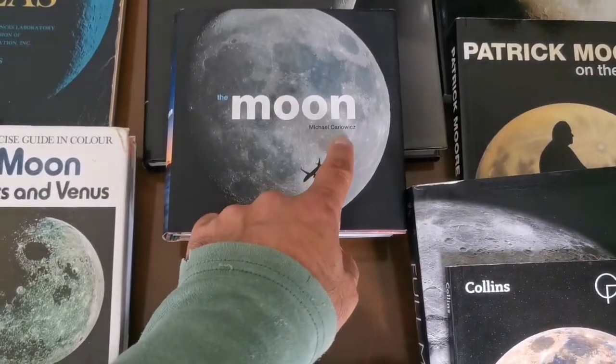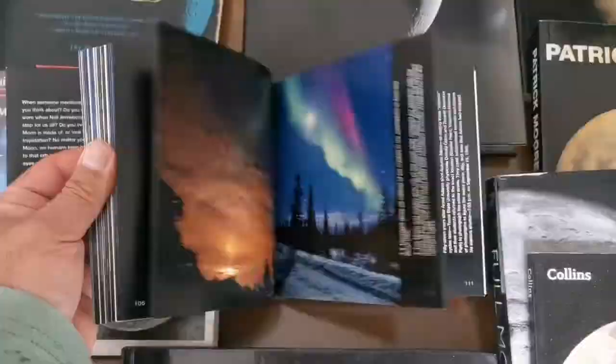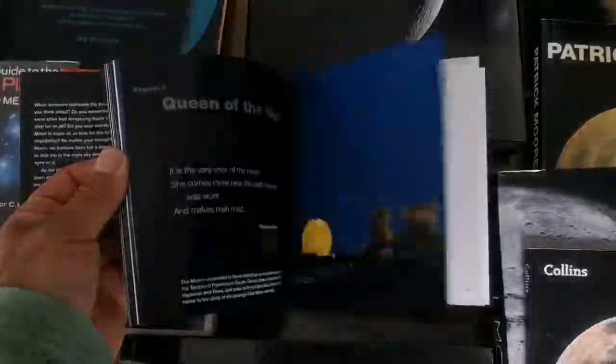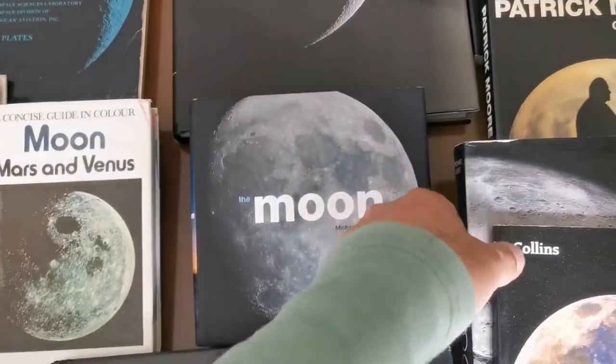This book, The Moon by Michael Karlovich, is a beautiful, pretty book, you know. It has lots of lovely images. It's nice to look at these images and enjoy the different cultural aspects of the moon also. This is nice, very cheap. You can get it for probably as little as £2-3.